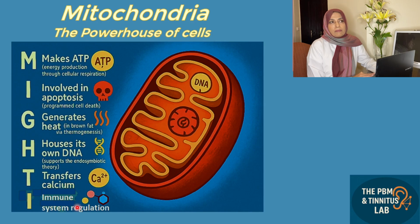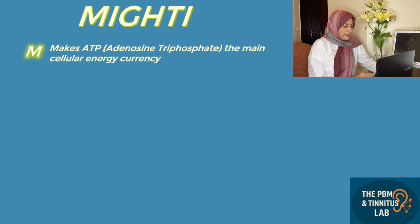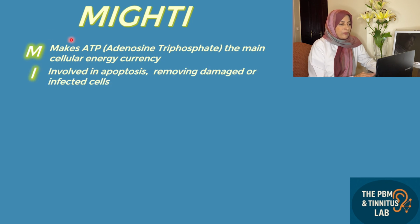If you want to remember the functions of mitochondria, you can just remember MIGHTI mitochondria. In MIGHTI, M stands for makes ATP or adenosine triphosphate, which is the main cellular energy currency. I stands for involved in apoptosis. Apoptosis is the programmed cell death. It helps remove damaged or infected cells.